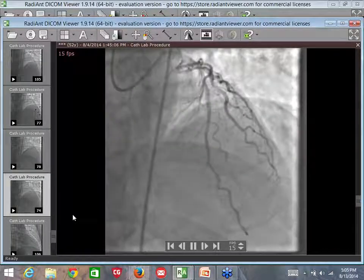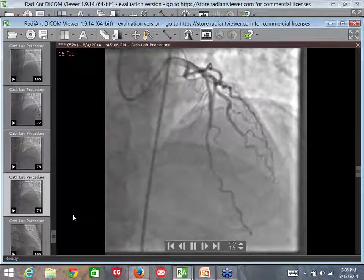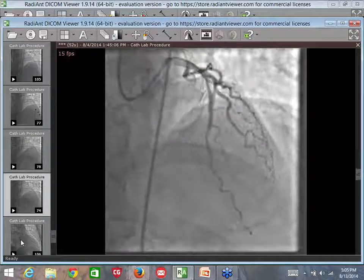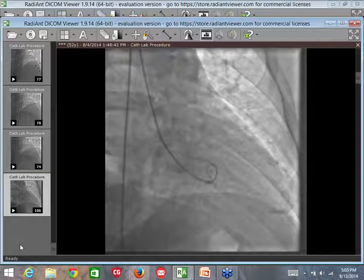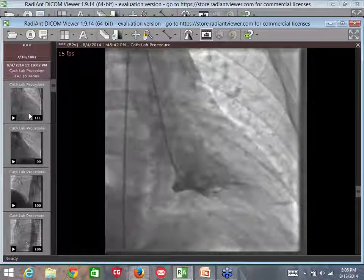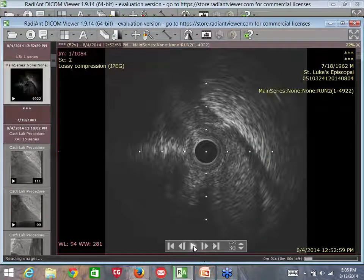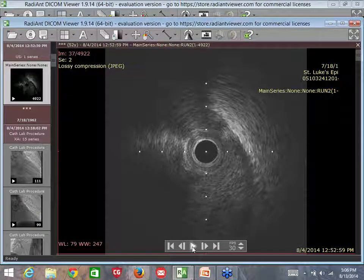So this is the final picture that shows a recovery of the original size of the vessel, and we can change the observation to the IVUS that is in another study. The ventricle was pretty normal. Let's see if I can convince you now in a pullback. This is automated and fairly quick.